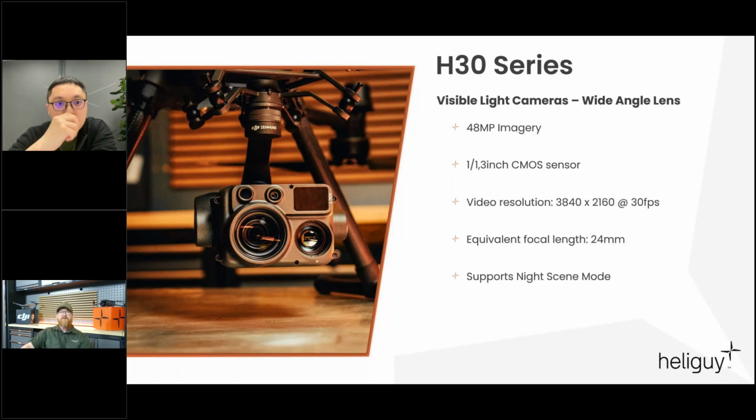Another improvement, the video resolution of the H30 now records at 3840 by 2160, improving the video quality over DJI's H20 series. Some extra improvements to the H30 is that it has an aperture now of 1.7, which will improve the quality of your shots in low light conditions, for anyone operating during night or low light conditions. The H30 focal length is equivalent to 24 millimeters, and it also supports the new night scene mode.